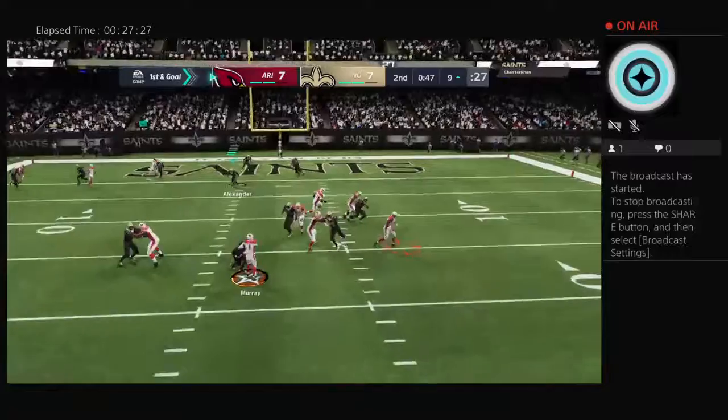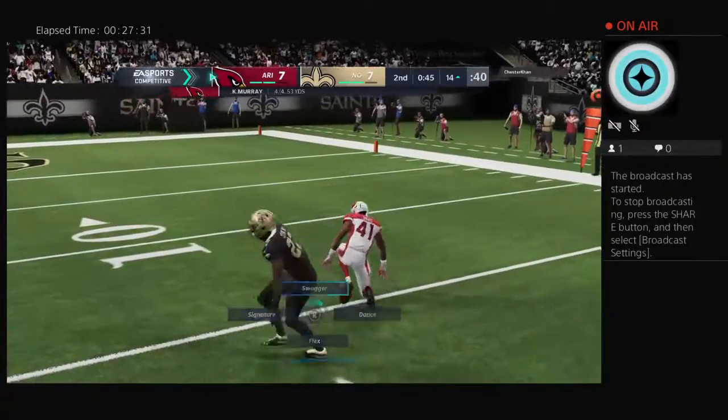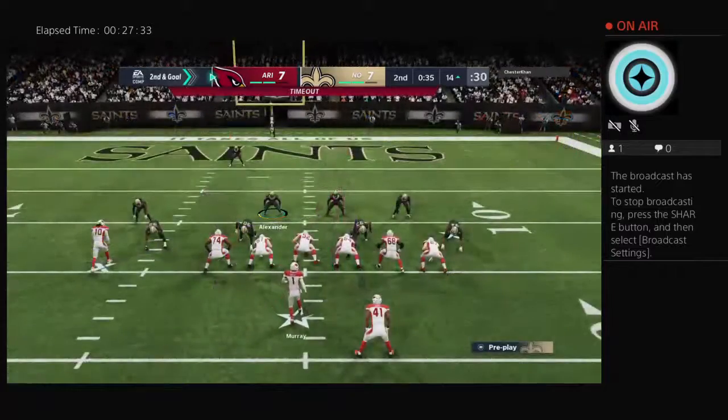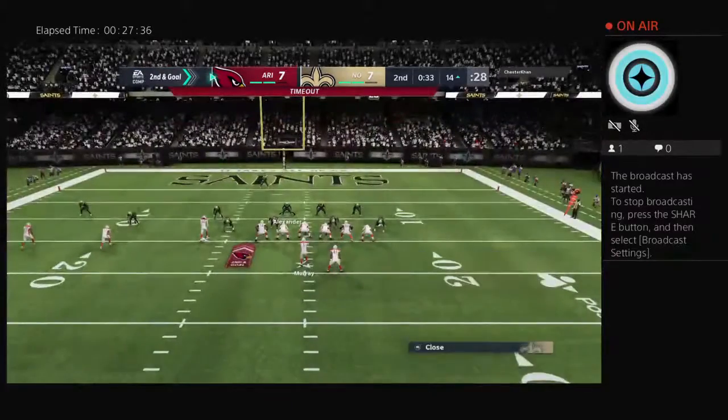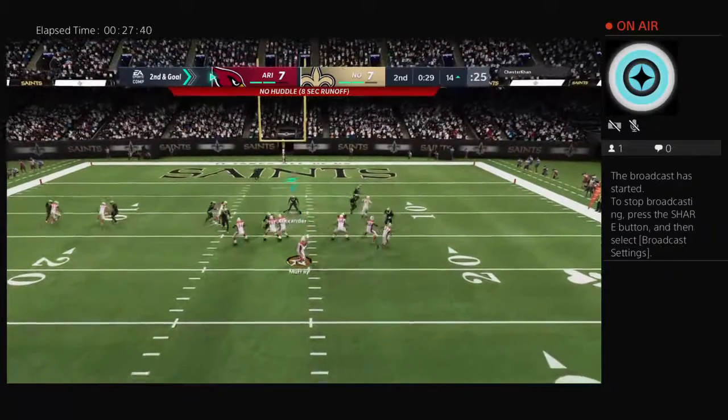To throw is Murray. They'll set up the screen to Drake. And they'll go backwards here, losing yardage to the 14. It'll go as a loss on the play. Not what you need down here. It's going to be 2nd and goal.